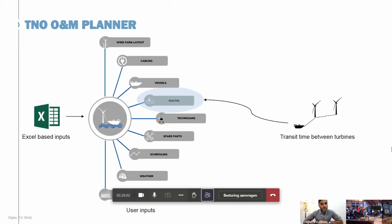An advantage of using this TNO O&M planner over other Excel-based calculations, which are typically the conventional way at this moment, is that you can model some very fine-tuned details like transit time between turbines. Let's say we typically have the longitude and latitude data of the wind turbines, where exactly these turbines are located. And from the port, you can model these exact transit times, taking into consideration the vessel speed and so on.